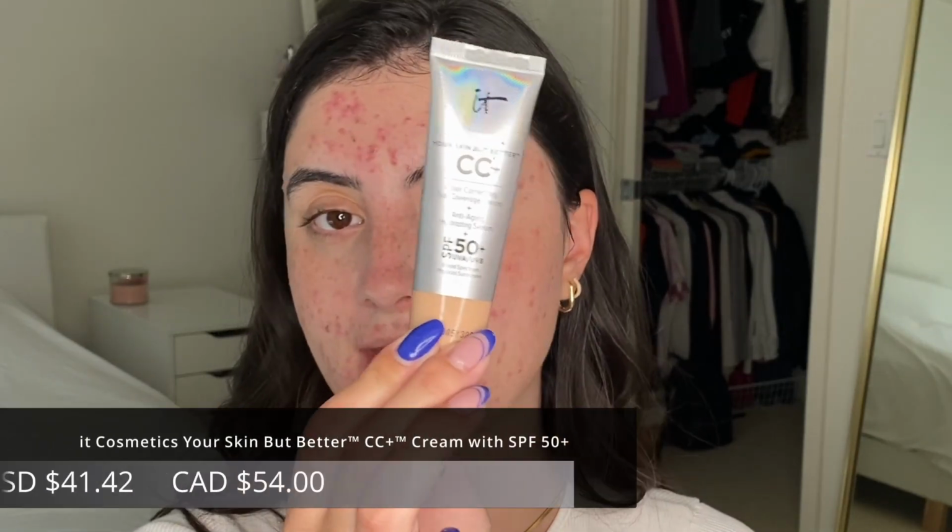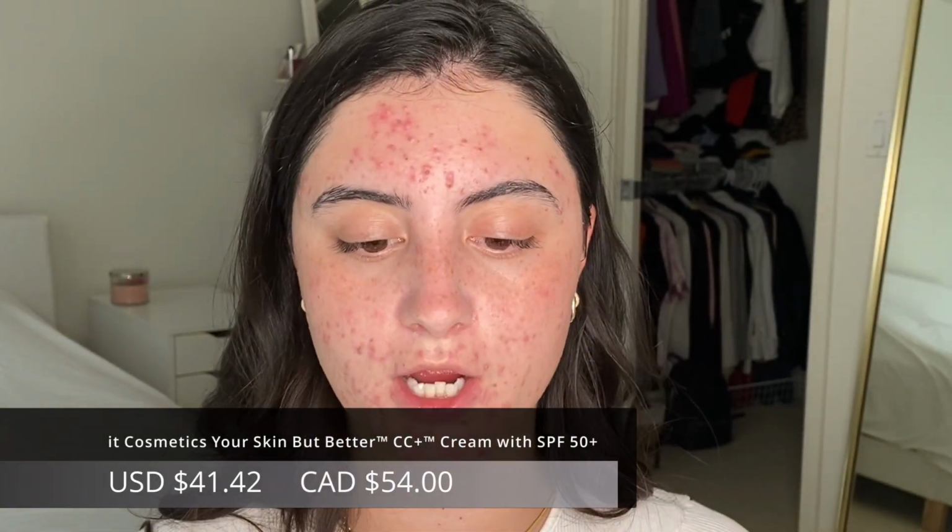Now, as I said in the title, we're going to be going for more full coverage makeup today, but still keeping stuff light, and by that I mean lightweight. I don't want anything heavy, so I'm gonna be going in with the It Cosmetics CC Cream. This is their brand new product, actually. It's their SPF 50 plus UVA and UVB broad spectrum.